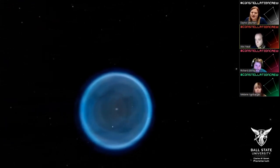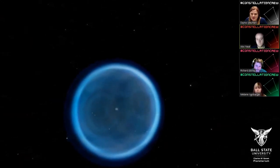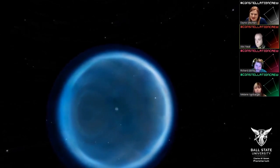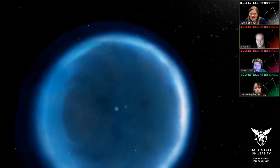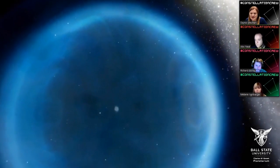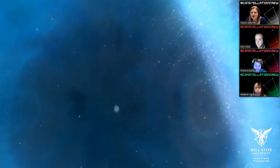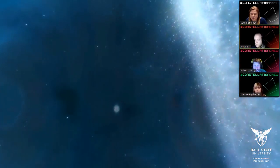It is incredibly spherical. It's like one of the most round shapes in the universe, or the known universe. A lot of the literature will tell you that. And it's pretty large. It's larger than our entire solar system combined. But it's just this cloud of gas and dust. And it has this bluish tint to it.